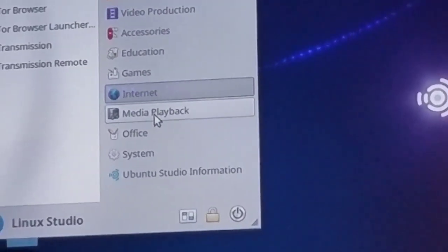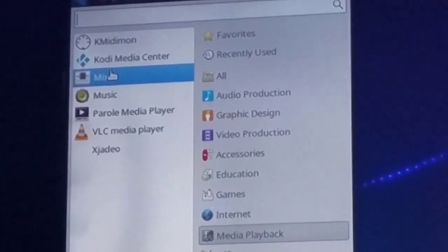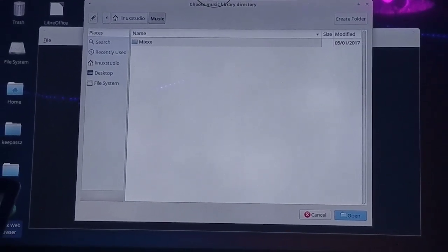Media playback software, got a bunch of that, including Kodi. Here's Mixxx, the DJ software. Let's crack that for a second, just so you can see what that kind of looks like. I forget how involved it gets when it opens up, if it gets that involved or not.